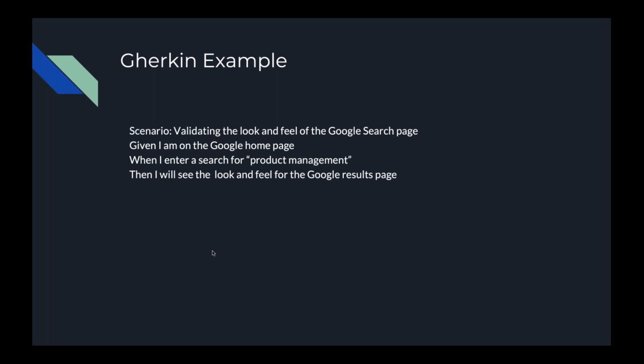So this is essentially saying, okay, say for example you were a developer or a quality engineer at Google. In their beginnings, they probably had a wireframe of their page, and you're sitting with your product manager. If they were to create validations for this scenario, even in hindsight, they would say, okay, given I'm on the Google homepage, or you can also add that your user, given I am the Google user, when I enter a search for product management, that's the action, and then I'll see the look and feel of the Google results page.